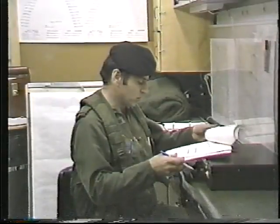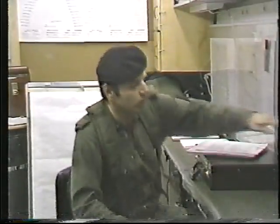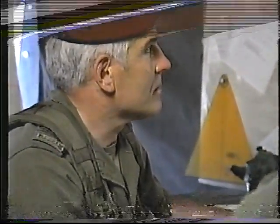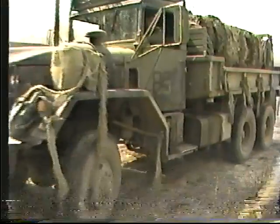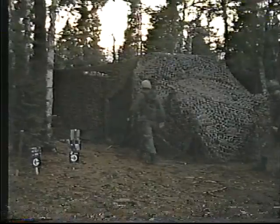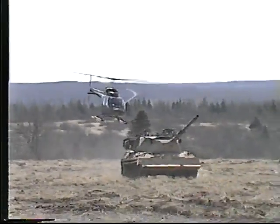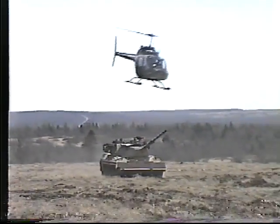The G3 operations understudies the G3 and will assume his responsibilities when required. He is responsible for overseeing the functions of LOs and staff advisors, directing headquarters moves and the defense of the operations area, liaison with other formations, and providing information on the combat capability of the division.